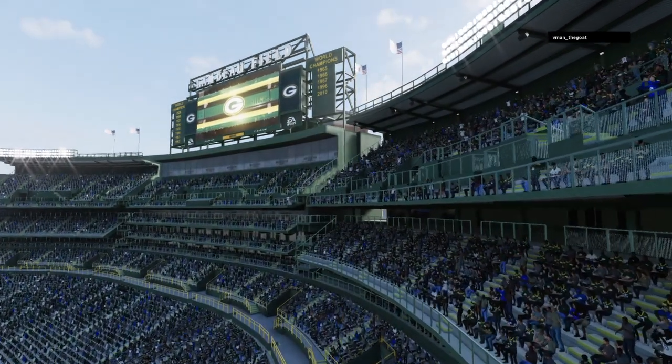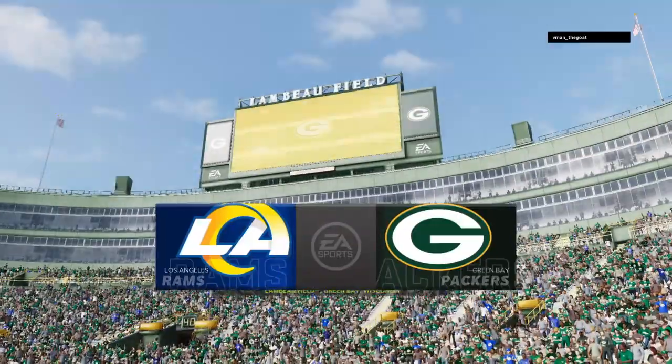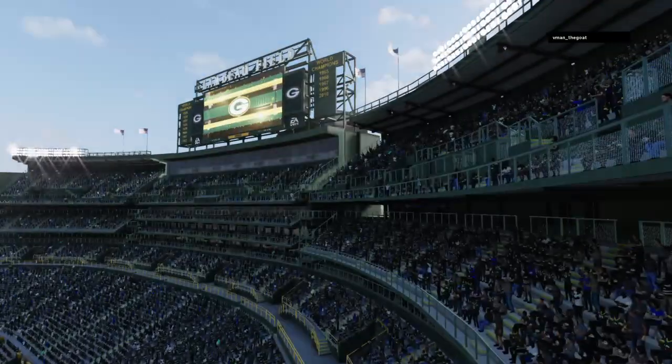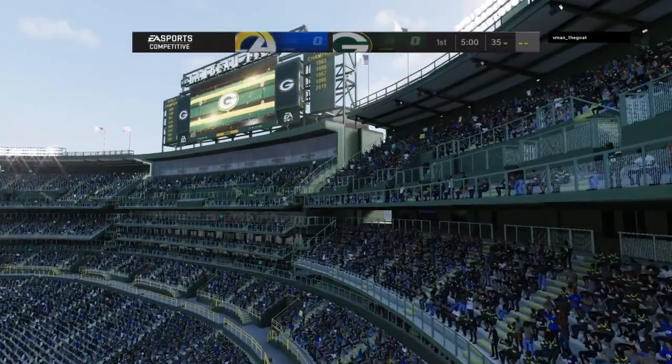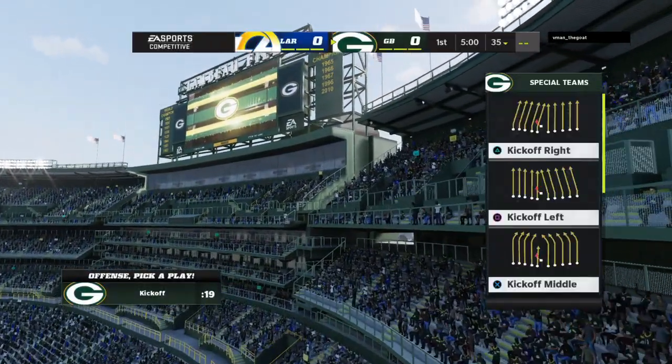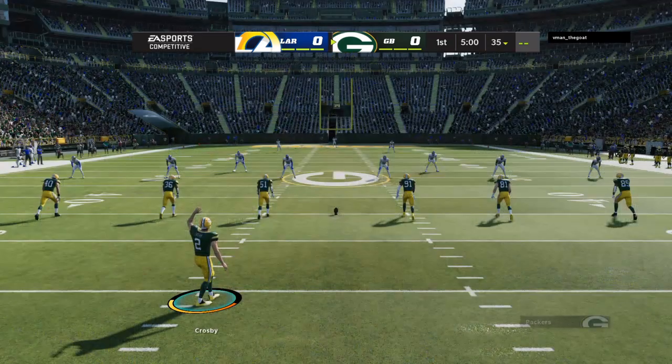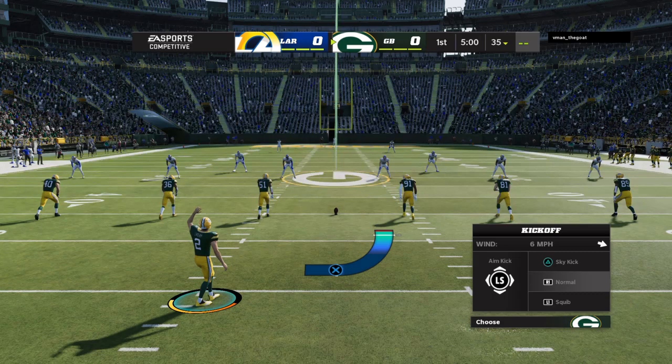EA Sports coverage of the National Football League brings us to legendary Lambeau Field in Green Bay. No team means more to a city than the Packers to Green Bay, and this was the scene a few moments ago as the green and gold made their way out of the historic tunnel. They're ready to go as they get set to match up with the Los Angeles Rams.